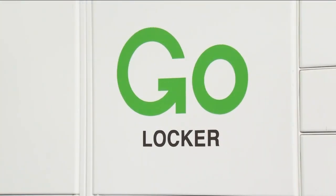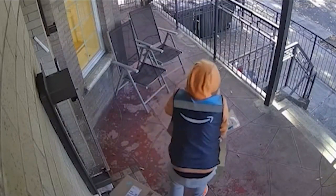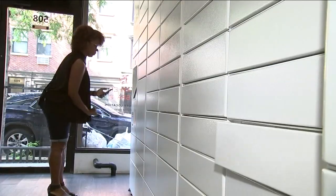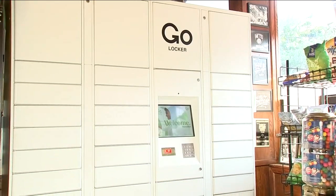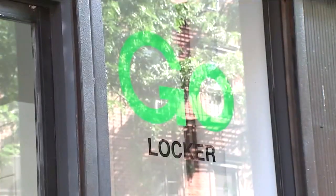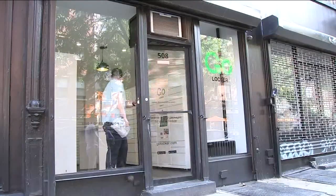It's called Go Locker, a way to combat those porch pirates, because if being caught on camera won't stop them, maybe this will. There are a handful of them in bodegas, malls, and convenience stores throughout the five boroughs, and two standalone locations with 24-hour access, one on the Upper East Side and here in the East Village.